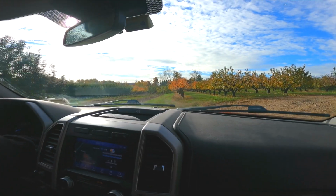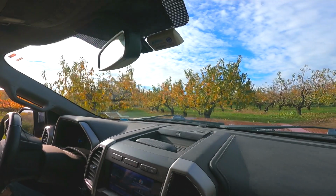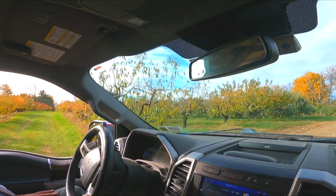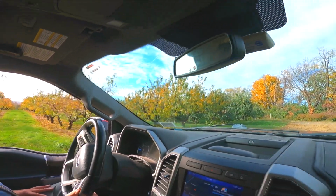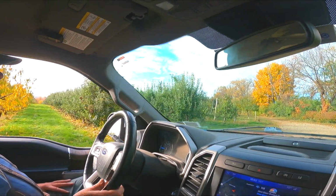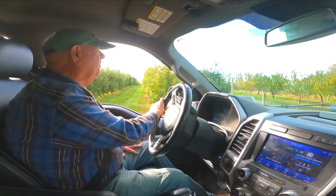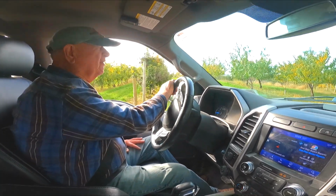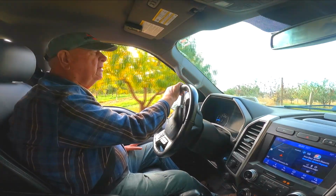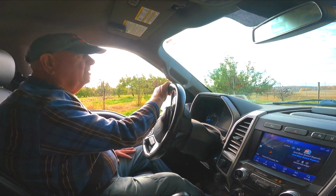So what kind of trees are these? Those are peach trees. What time of year do they ripen? August. So you have something blooming almost every season, right? Well, I say if it ripens before the 1st of August, I don't want to grow it. It's a long enough season for us. So we start the 1st of August. We grow quite a few vegetables, squash and tomatoes, peppers.